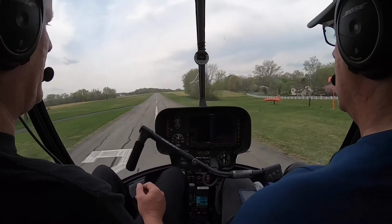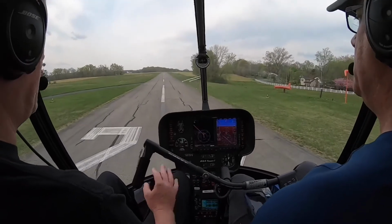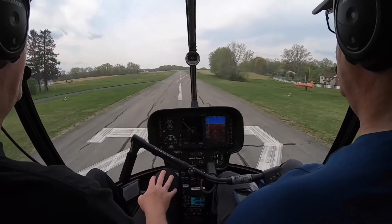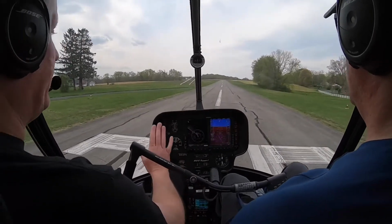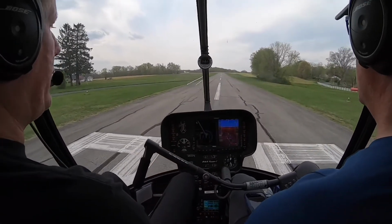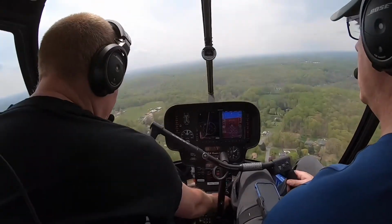Pretty good for the winds. Wow. Come on down to Mother Earth there, a little high. So the second flare you'll see in your camera, you just want it a little bigger because there wasn't really much of a flare. You want to try to get all the airspeed off. Okay, going to the right of the blinking tower.